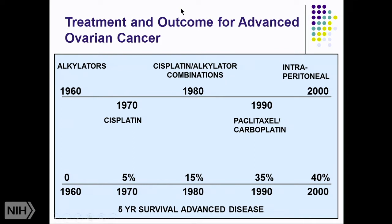With the combination chemotherapy. And then in the 2000s era, the advance has been to deliver that chemotherapy into the peritoneal cavity directly. And that's only applicable to a smaller subset of the women.